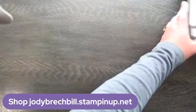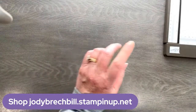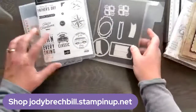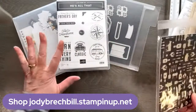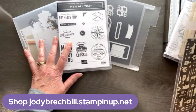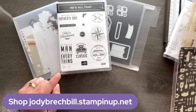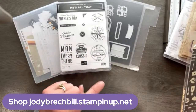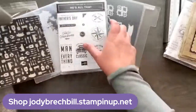All righty, let's see here. Well, one thing I want to share real quick before we jump into stamping, we are going to focus on some dude cards today. And we're going to play with the He's All That bundle. And we are not going to stamp a lick today. No stamping at all. We're going to make beautiful cards, but we are not going to stamp one lick. So we'll play with that in a second.